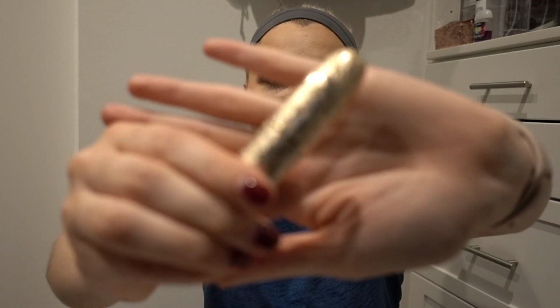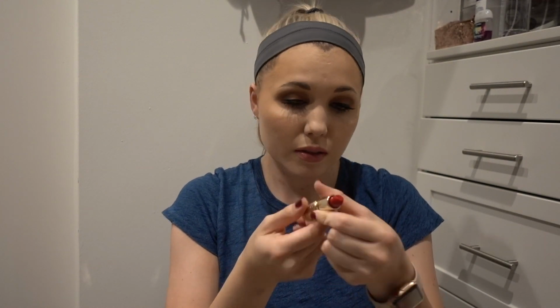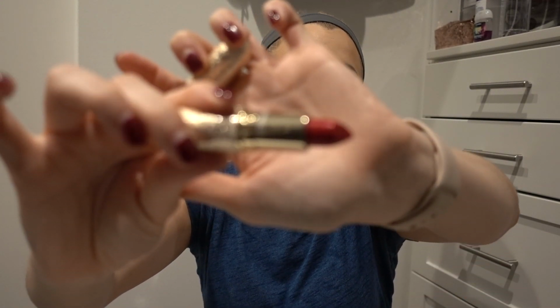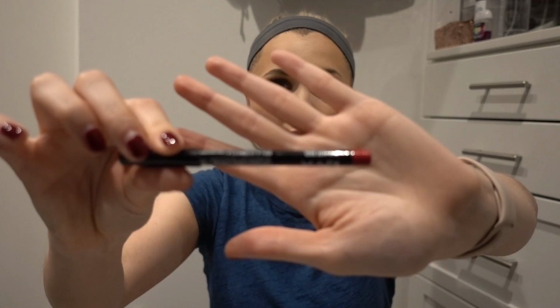I got this one for Christmas. This is by MAC. This is just their bullet lipstick, and this is in the shade called Rouge in Snow. It's a blue tone red. I haven't used it, and I was like, oh, it'll be so much fun to use in Greece. This packaging, I didn't use it. And with that, I also brought a lip liner to go with it. This is the NYX lip liner in the shade Hot Red.